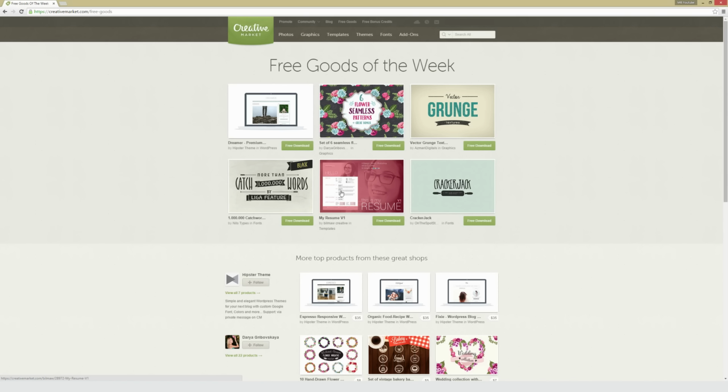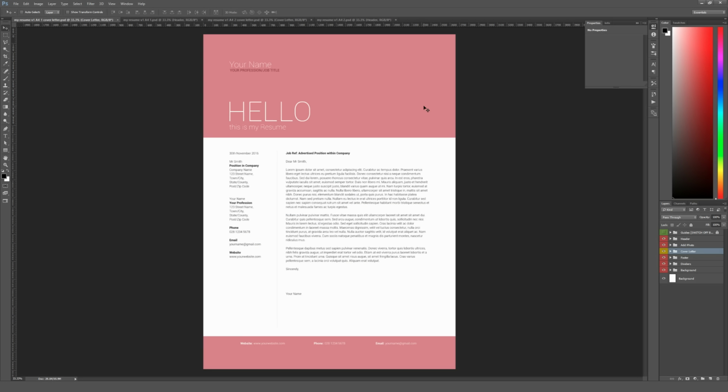Next up is My Resume version 1. These resumes come in a ton of different files, including Word, InDesign, as well as Photoshop. And I should also note, included with this download is an extremely in-depth instruction set. So if you have any questions along the way, be sure to check that out. It'll list all the fonts that are used here and give you a ton of different explanations of how to do stuff if you have any further questions.